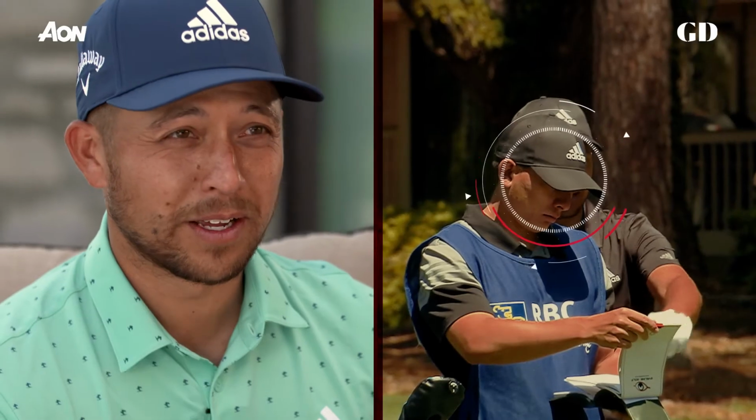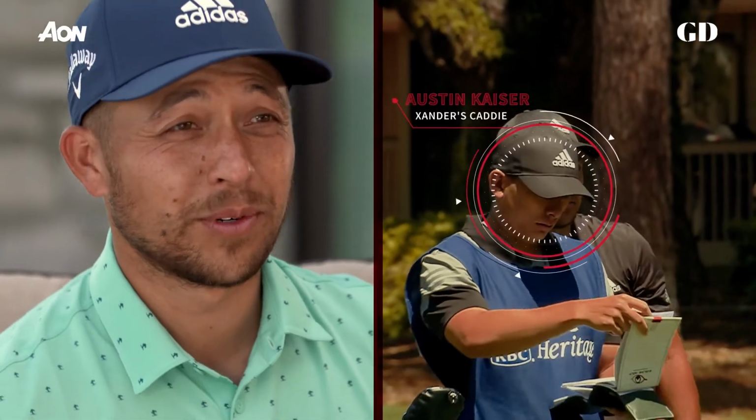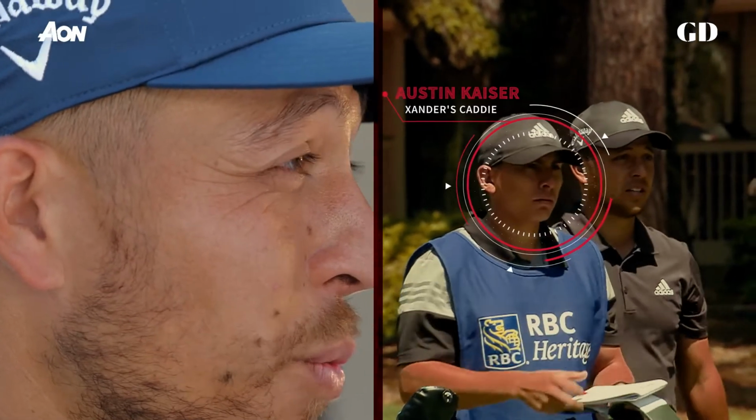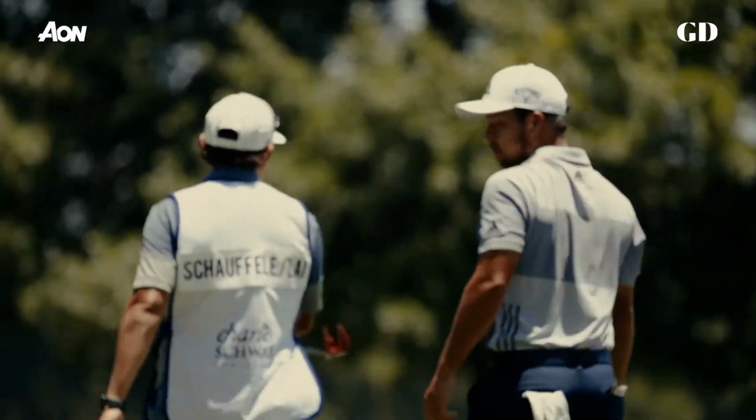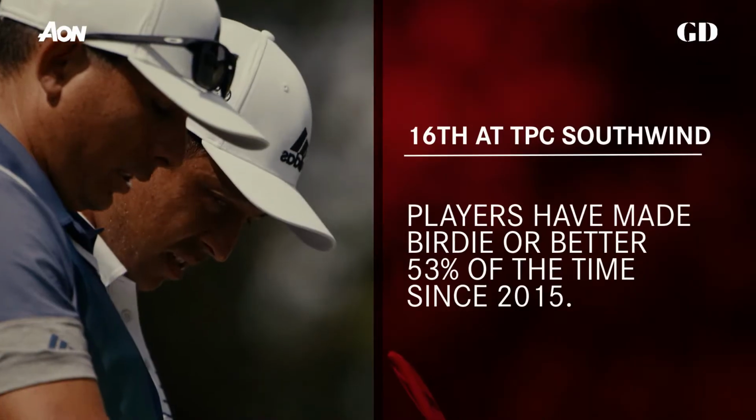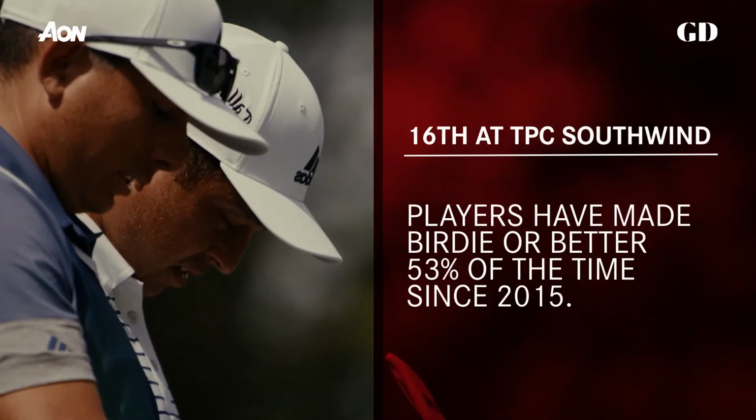Austin knows my game well. He's been with me since college. We were teammates. If he feels I'm hitting it great, he'll give me as much risk as I can take, especially on a hole like this where there is big reward if you can really pull off an iron shot. The data that my caddie gives me is the confidence I get.